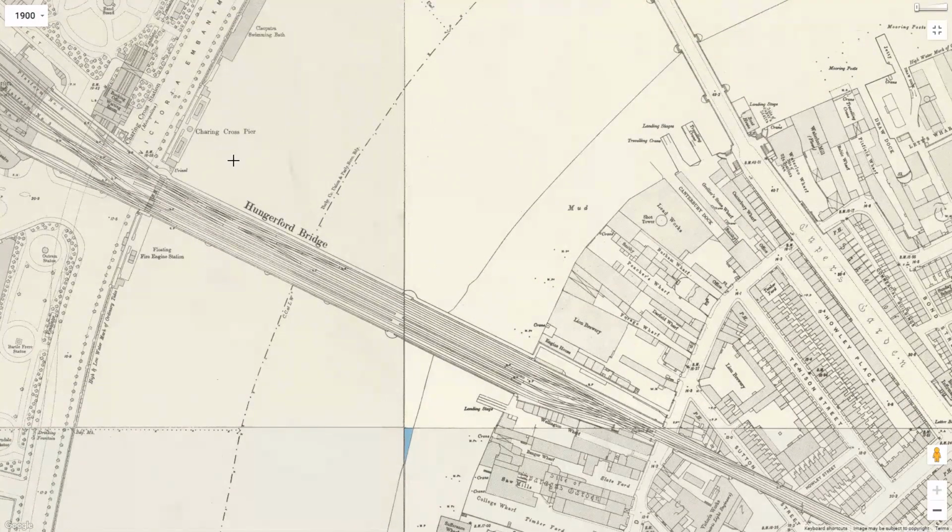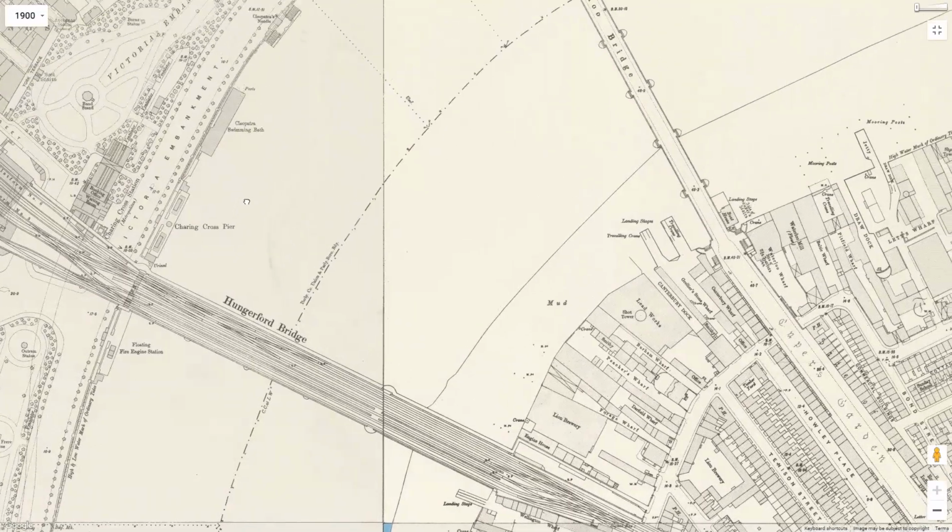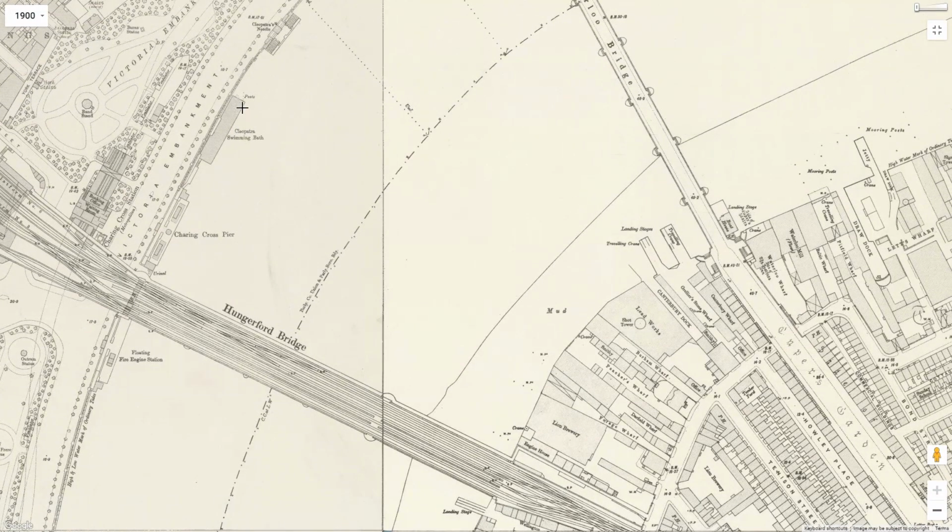And it's 1900, so the embankment has been built by Bazalgette. Interestingly here, though, the Cleopatra swimming bath, which is on the site of a modern river bus terminal.